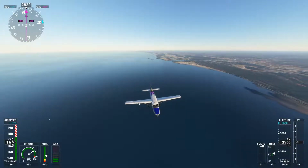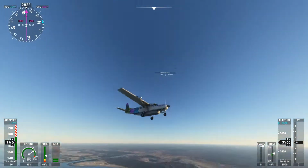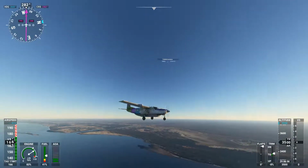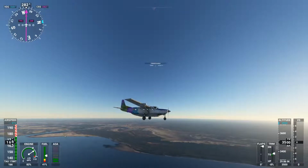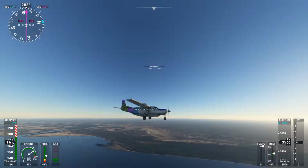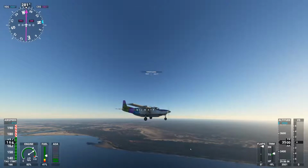Well, he's above me. Hey, yes he is. Alright. TBM 9. Alright, so I'm at flight level 3500. You know what? Let's see if we can't make this climb. It was 500 too much, was it?